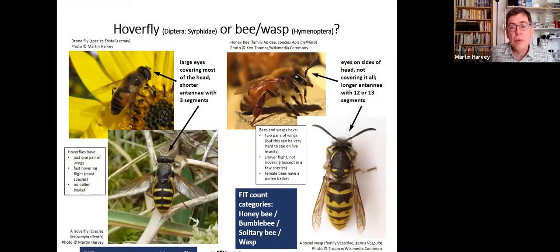And just to pick up on the insect ID guide again, to emphasize some of those points, I think so hoverflies as a group are quite varied. There's quite a lot of the black and yellow hoverflies that are seen as wasp mimics, but there's also some of them that are very good bee mimics as well. And we're looking at the dronefly example again there that we saw just now. And always check the antennae.